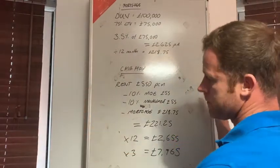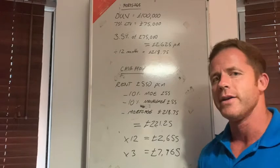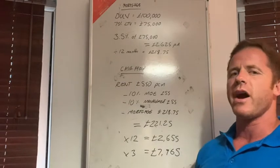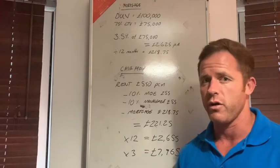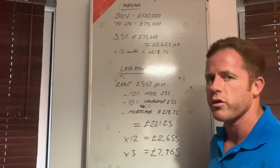Okay, so what we need to work out next is our annual cash flow. And the first thing we need to do to be able to do that is work out what our mortgage costs are, right? So how do you work out your mortgage costs?